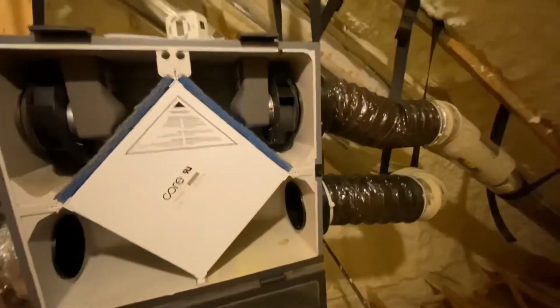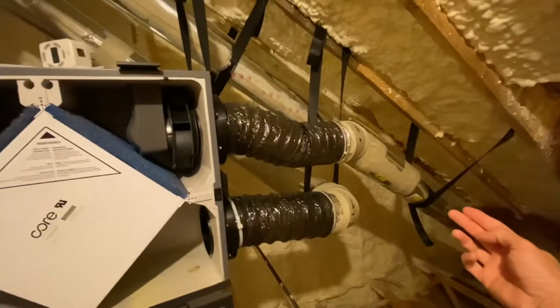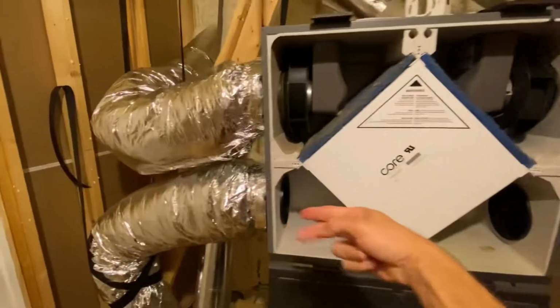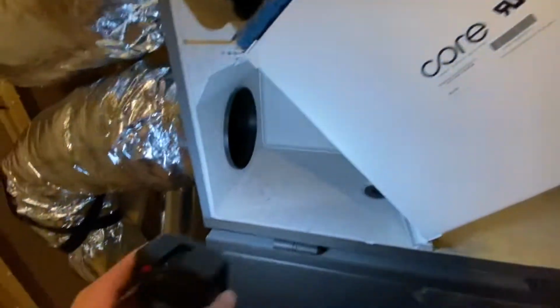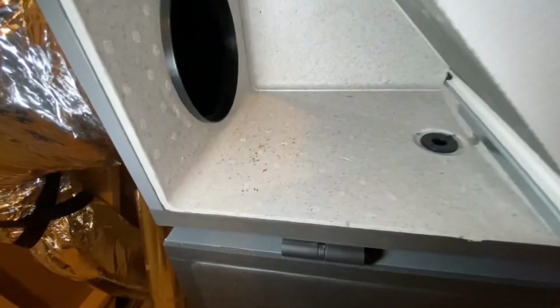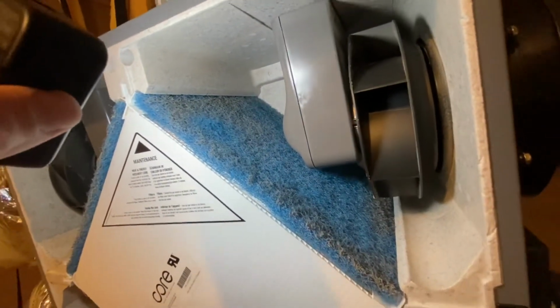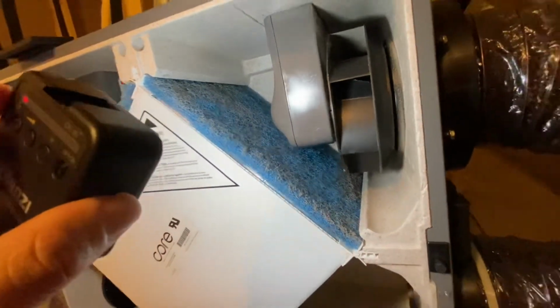And then this other one here, this is where it's pulling air out of the house and comes through here and then shoots it outside. So we got some bugs. Let me turn my light back on. Yeah, there's a few bugs in there. And this side, a lot of dust. I guess it's pulling the dust out of the house.